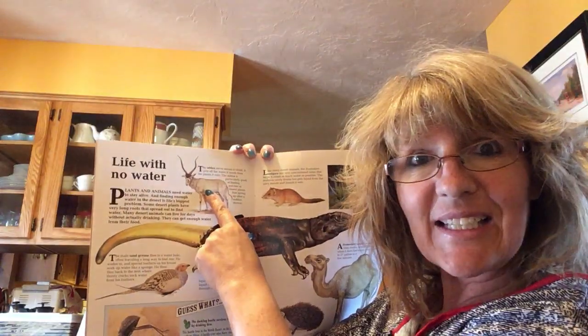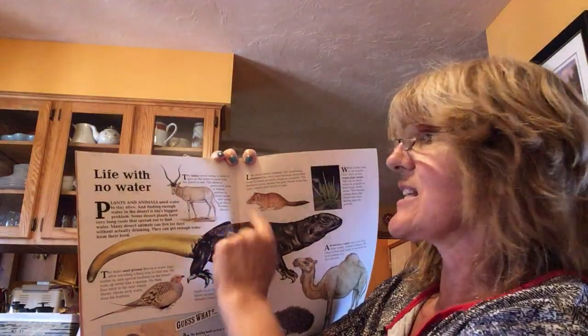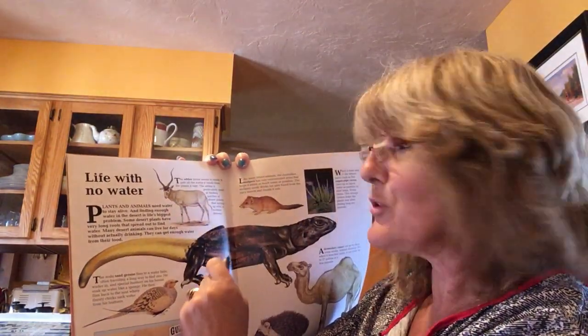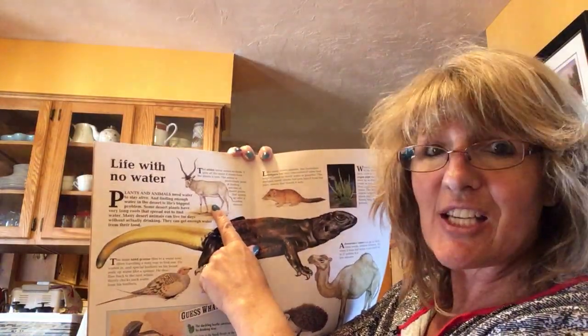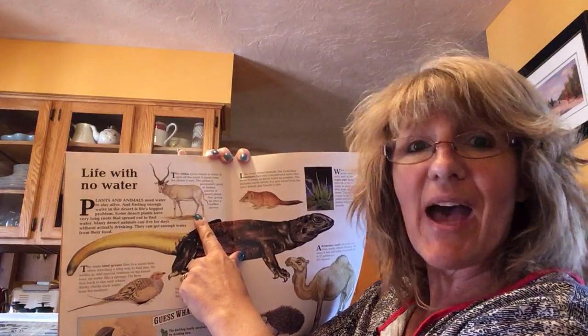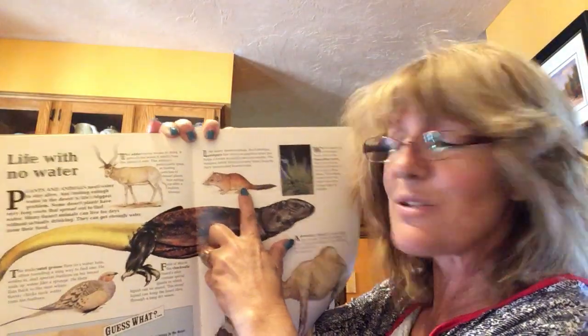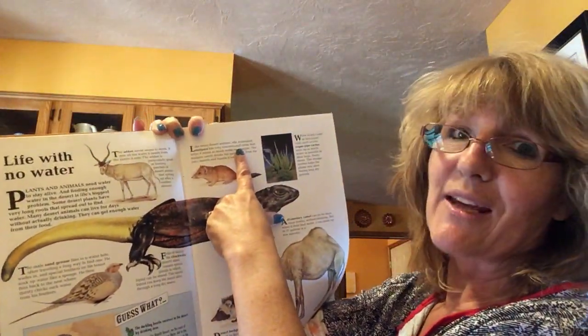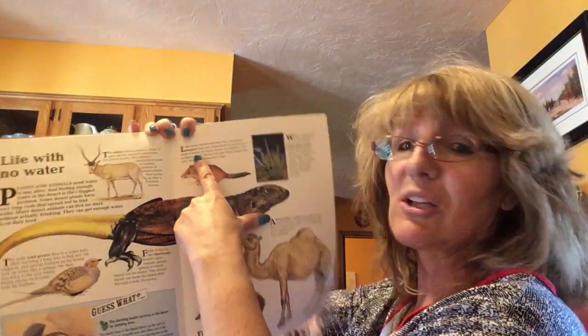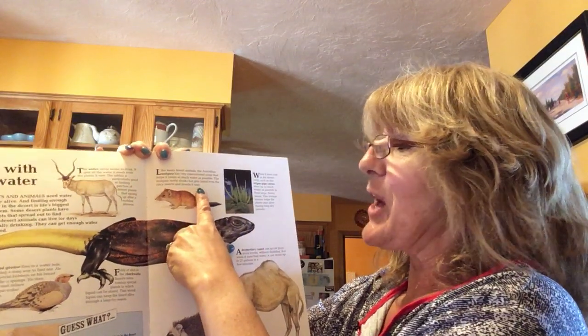So here are the addax, and we learned about the addax before. It never seems to drink. It gets all the water it needs from its food. The addax is particularly good at finding patches of desert plants that spring up after a sudden shower. So that's all we really need to know about him, because we learned about him last week or the week before.